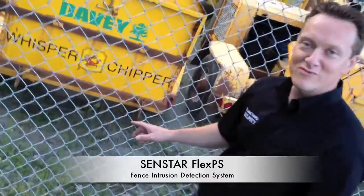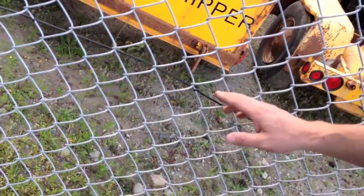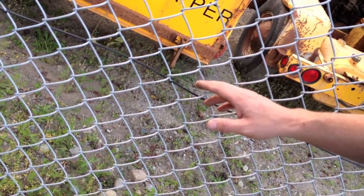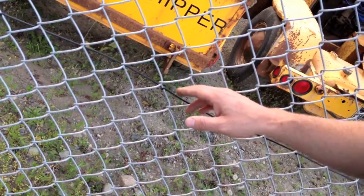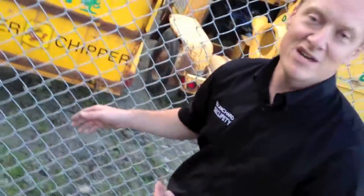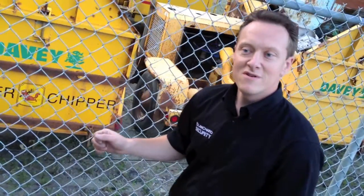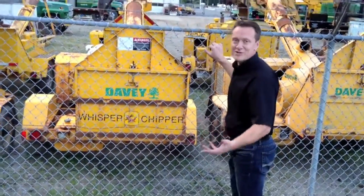One major component about this product is the microphonic cable that's installed on the fence itself. This cable detects sound, whether it be cutting or an attempt to climb the fence or climb under the fence. That sound is then interpreted by a processor that analyzes the sound and then decides if it's a real threat or not. So I'm going to simulate somebody climbing the fence.